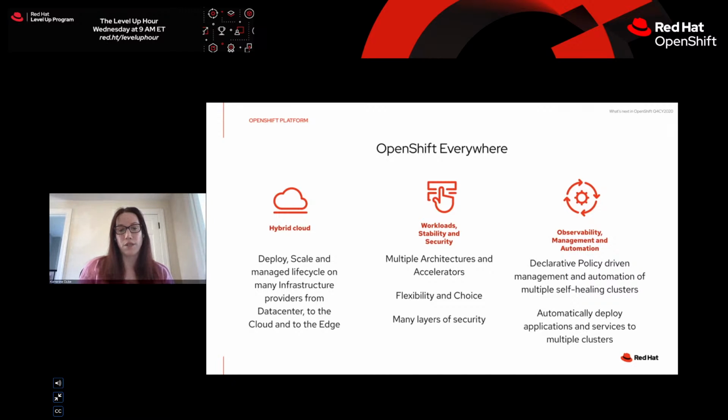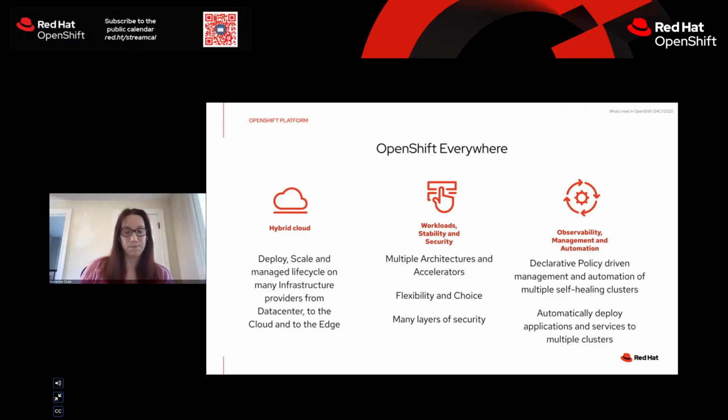We'll also find containers, Kubernetes, and OpenShift adoption is increasing with the need for support for newer workloads, such as AI, ML, and databases. So enabling newer workloads is definitely part of our plan. Finally, our customers not only scale both in terms of size and number of clusters, but also in terms of maturity and sophistication of their deployments. We see observability, management, automation as the third pillar. You will see declarative policy-driven management and automation of multiple self-healing clusters, application deployment across these multiple clusters, some of the areas we'll be investing in. Next slide.